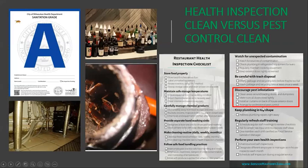Now, these pictures up here are very, very familiar to most people that have either been to a bar or a commercial kitchen, a restaurant, where you see these little things that we like to call the cones of shame. It means that they have such a bad small fly problem that the bottoms of all of these bottles are probably filled with small flies due to the fact that they can go inside of those pores. So we'll talk more about that later, but this is very important to understand that we have different definitions of clean. There's health inspection clean, there's pest control clean, and then there's insect clean.